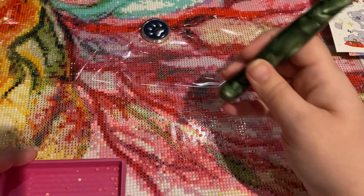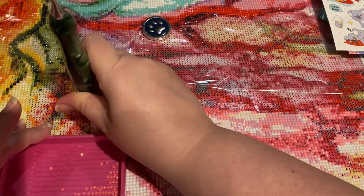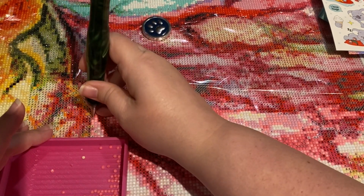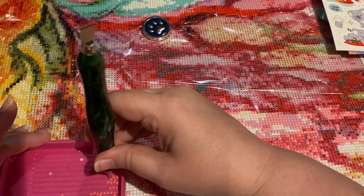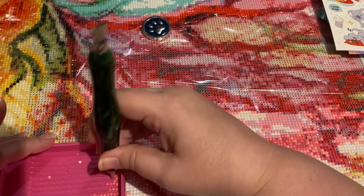I'm concentrating on where these X's are. Now I'm in the part where they're just a little bit here and a little bit there. They're getting lost in the other colors. As soon as I think, oh, I got that part, then another one pops up.